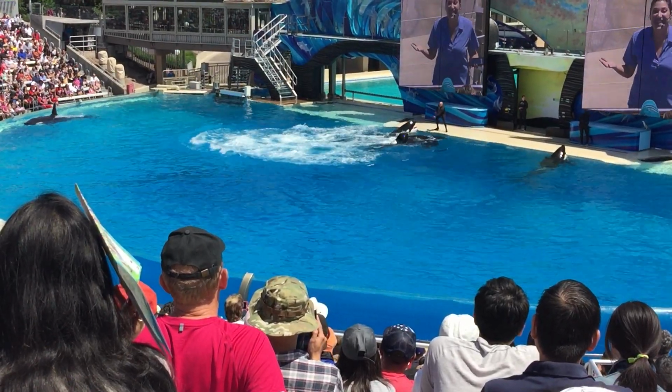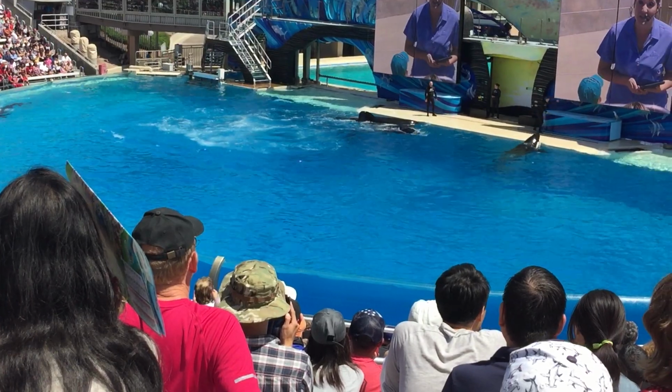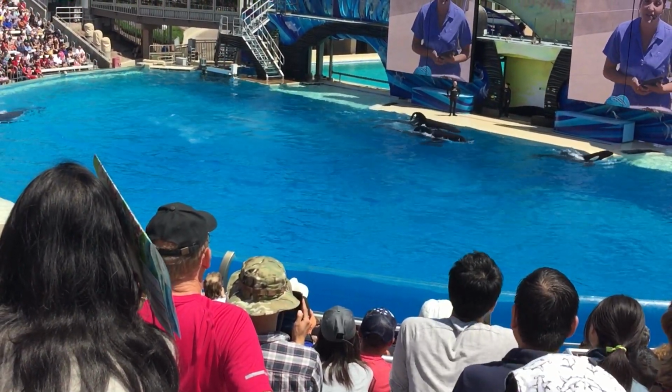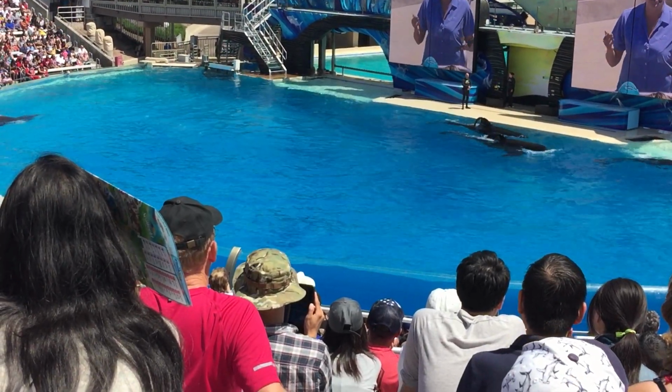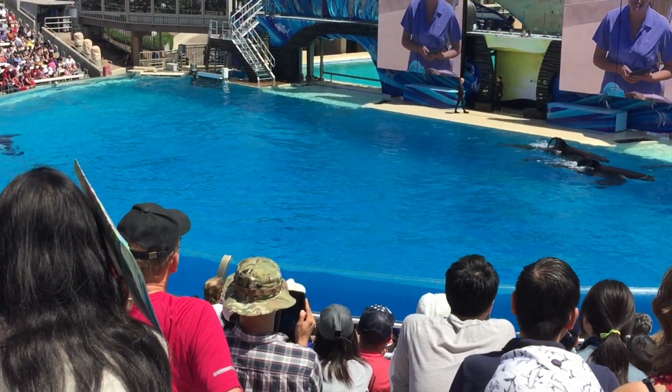Yeah, sometimes they blow bubbles or bump into each other, or even scratch each other with their teeth, causing something called rake marks. And those are the marks that you might see on the skin of killer whales and dolphins. And it's just one of the ways that they display dominance over each other during social interaction, both in the wild and here at SeaWorld.